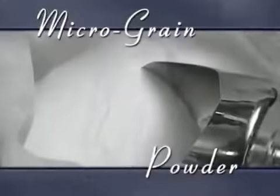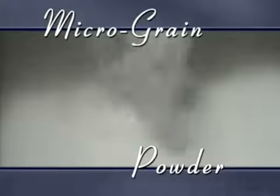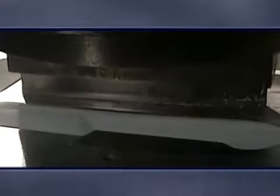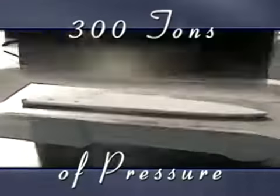Let's start with the material itself. The raw material is excavated and then ground into a micrograin powder. Pulverized slurry is pumped into a spray dryer where it is dried, returning it to its powder state. Ready for molding, the pure and consistent powder is mechanically pressed with up to 300 tons of pressure into a knife mold. The molded blades are then stacked and prepared for firing or sintering.